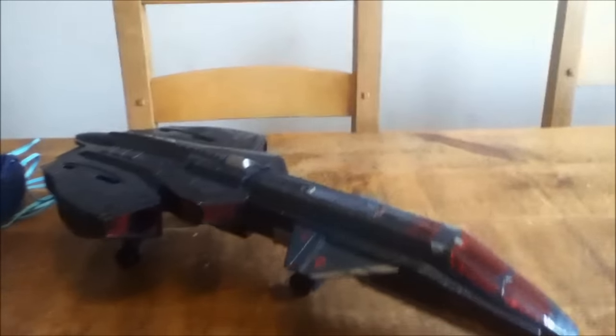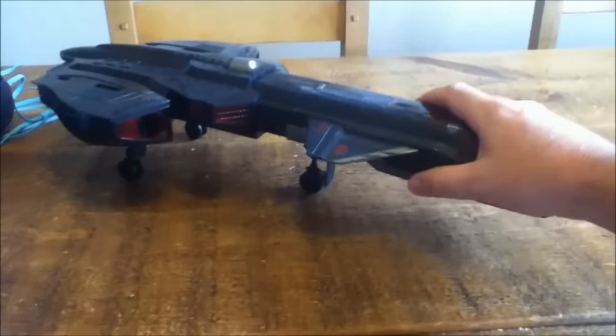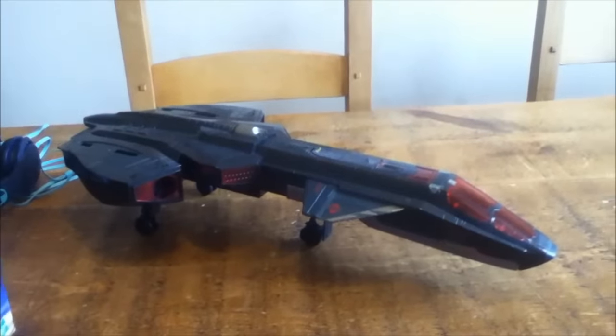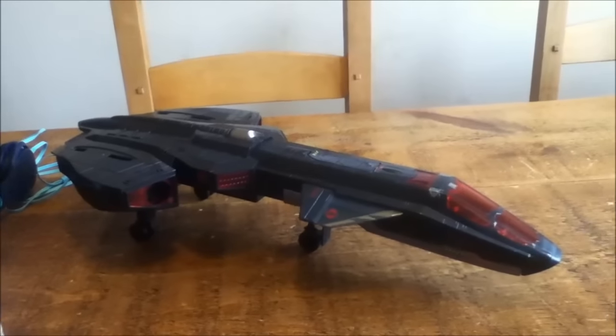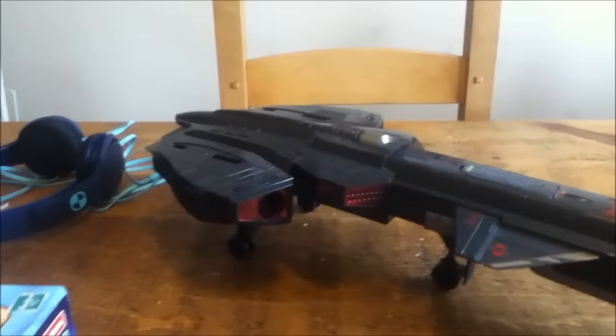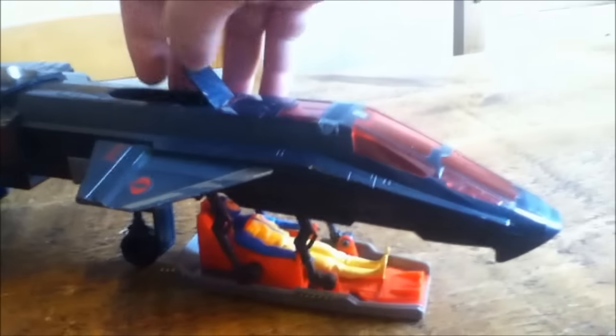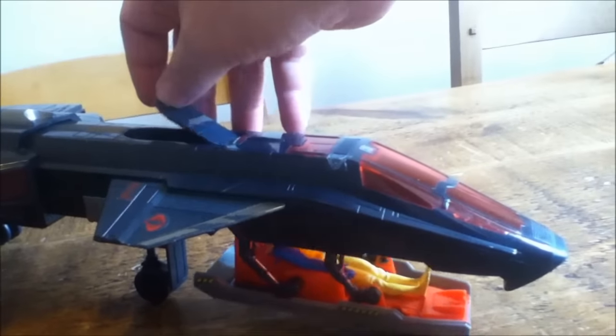So anyway, moving on, this is our first buy of the month, which is a G.I. Joe jet thing, which was a grand total of £1. Now this thing has a few bits and bobs missing. It has the fins missing off the back and the wings missing, and it's got no jets, but it's still in good working order with the little ramp thing, and it accommodates a G.I. Joe character.